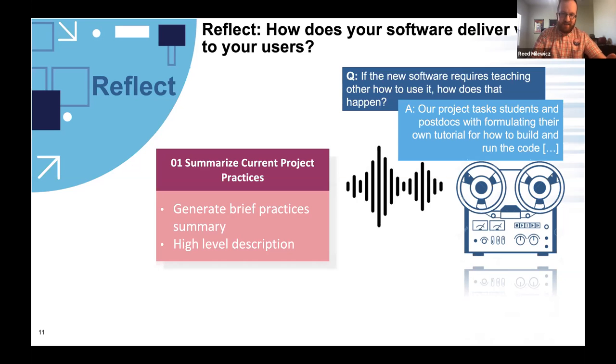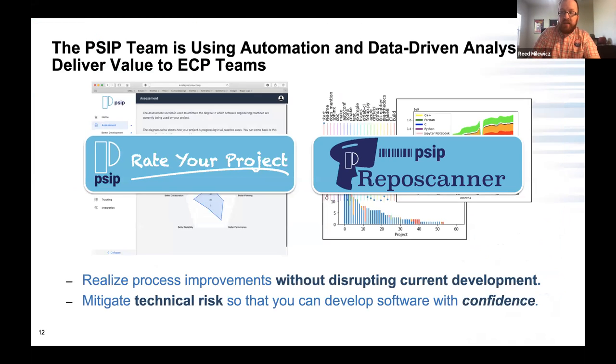So when the IDEAS team facilitates a PSIP effort, we work with them to help summarize their current project practices. So we want to know how they deliver value to their users. What drives the evolution of their software? How do they manage that evolution? And are the tools and the techniques and the practices that they use currently sufficient, right? So to that end, the PSIP team has been directing investments into automation and data-driven analysis to deliver value to ECP teams by accelerating this process.